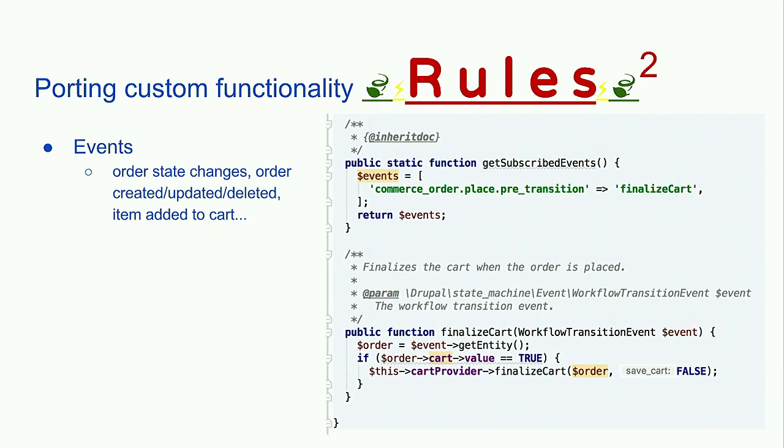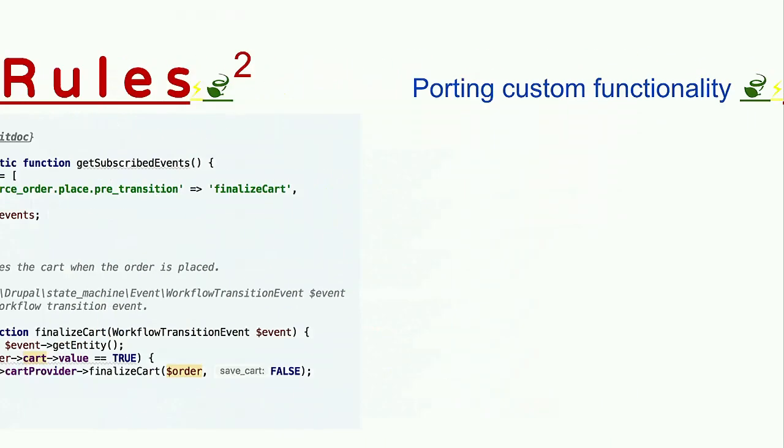What it's doing is just before it's going to go to the place status, which means that the customer has placed the order, it does some work to finalize the cart. Whatever that is, that's what it's doing, because obviously they're using a little Drupal 8 service here to actually do it. So they're finalizing the cart when the order is about to be placed, probably putting stuff in the database and making sure the status is right and all that.